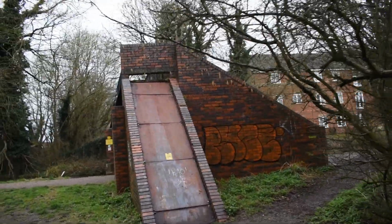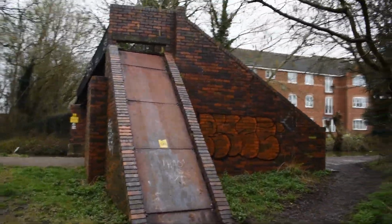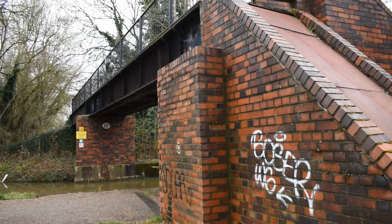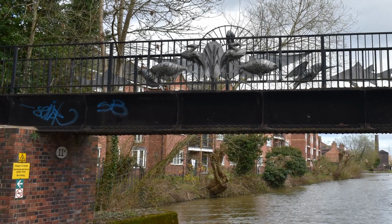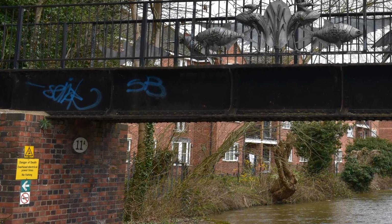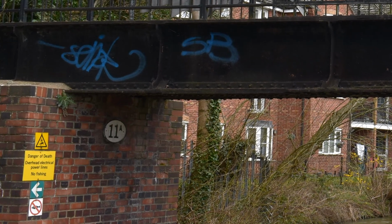This footbridge would not have been here then. And how do I know this footbridge wouldn't have been here then? Because it's got number 11A on it, which means it was added at a later date. Yes, the bridges would originally been numbered 1 to whatever, and any subsequent bridges added thereafter will have a suffix at the end. Sometimes you'll see bridge like 11A, 11B, 11C, because they've added 2 or 3 bridges in after the canal was originally built.